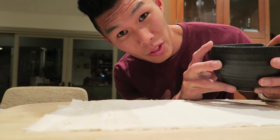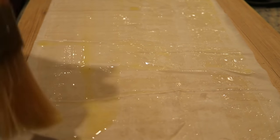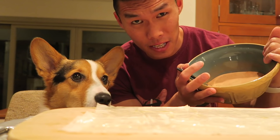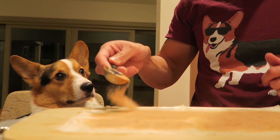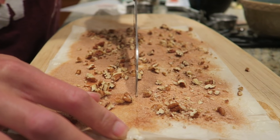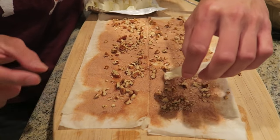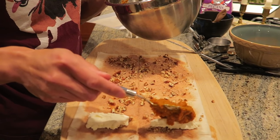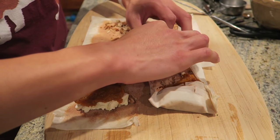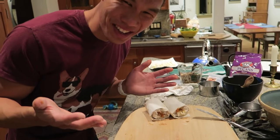We're gonna take 2/3 of a cup of melted butter and brush it over the phyllo dough. Next, we're gonna sprinkle our 2 tablespoons of cinnamon sugar mixture onto the phyllo, and then 2 tablespoons of our chopped pecans. Now we slice it lengthwise, and we're gonna stick our cream cheese piece about 2 inches from the edge. And we're gonna take our pumpkin mixture and put a spoonful of that on top. Fold it over and fold in the sides.